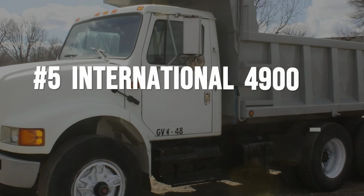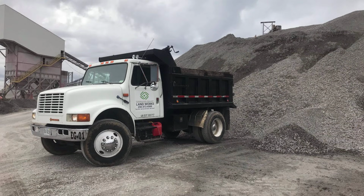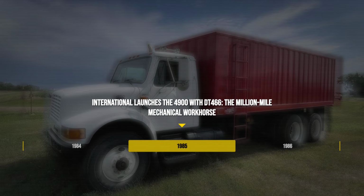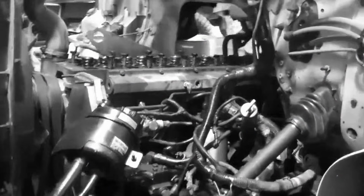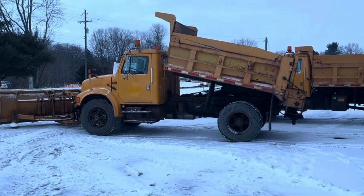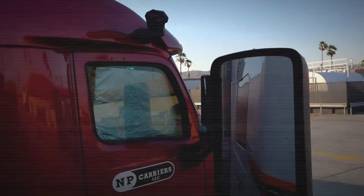In 5th place, the International 4900 with its DT466 mechanical diesel stands as the dirt-cheap workhorse most buyers overlook. Built from 1985 through 1998, this truck earned its stripes hauling rock, grain, and everything in between for farmers and small contractors across the Midwest. The DT466 under the hood is a legend, with simple mechanical injection, no computers, no diesel exhaust fluid, and a reputation for pulling through winters that would sideline newer trucks with sensor faults.